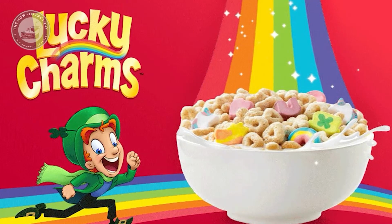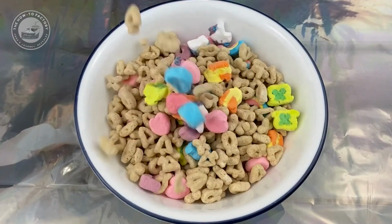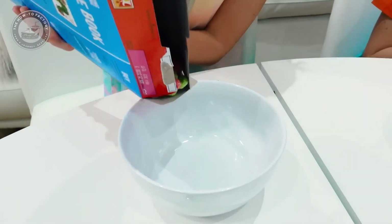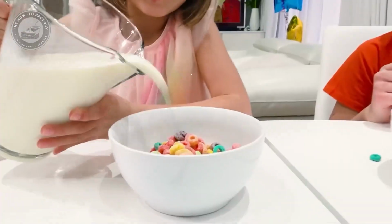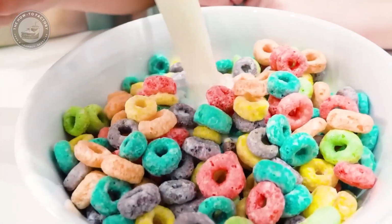For cereals like Lucky Charms, colorful marshmallows are added after the cereal has been dried to maintain their texture. Since cereals are loved by kids, it's important to increase its nutritional value so kids get a happy and healthy breakfast. Therefore, at this stage, various minerals and vitamins are sprayed upon the cereals.